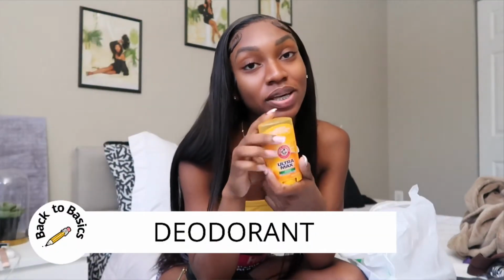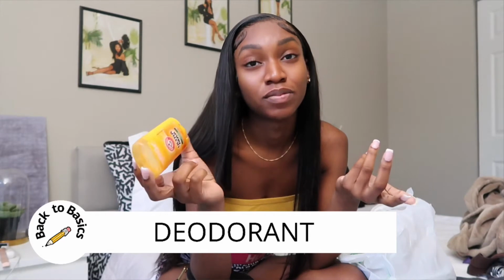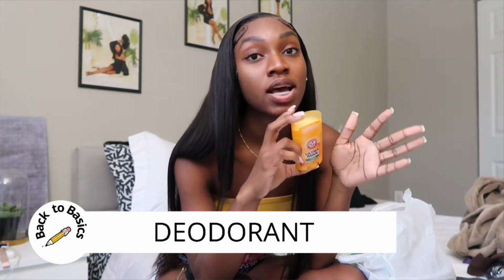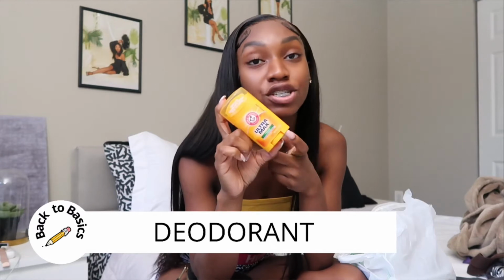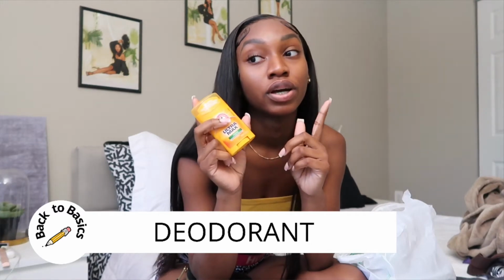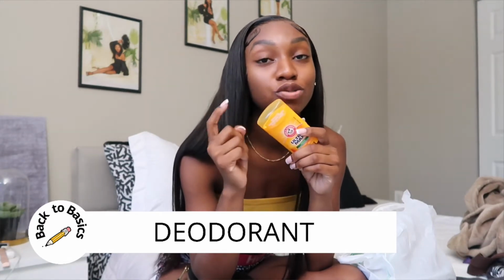The 5th item is deodorant. This is the deodorant of my choice. I do use this deodorant, and I choose it because it's aluminum-free. I used to sweat a lot, and I still kind of sweat a lot, but I don't sweat excessively like I used to. So this deodorant saves me on multiple occasions. Make sure you keep a deodorant around, especially if you're in the gym or just active. Like I said, Florida is very hot, so I do keep a deodorant on me because you just never know.